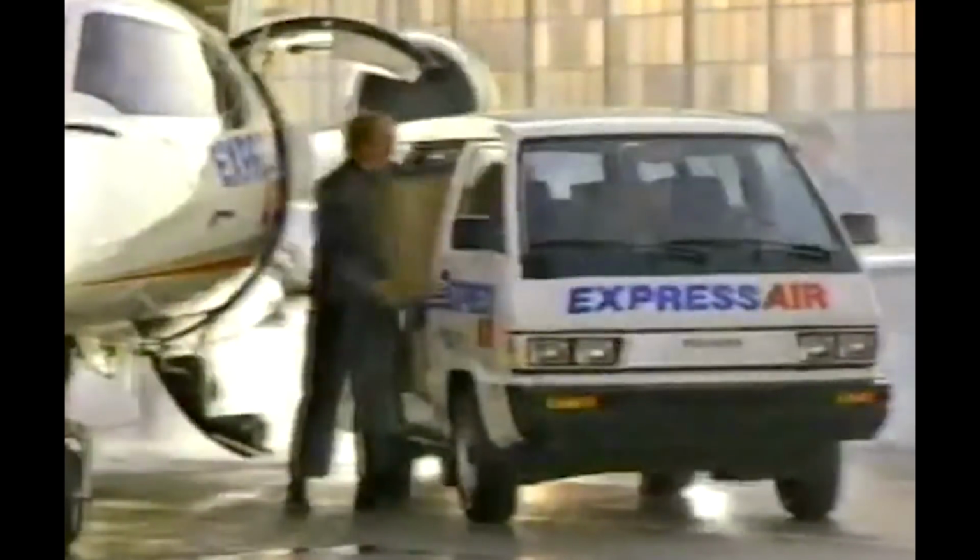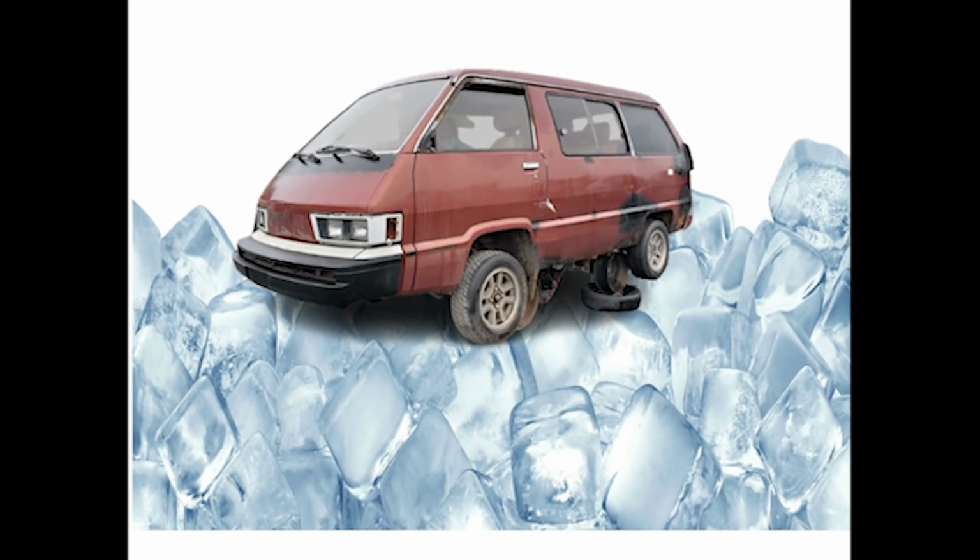Trying to win people over, Toyota thought it'd be a great idea to include an ice maker in this van. Yes, a full-on ice maker in a van that barely handled a long drive. Sadly, this did not entice customers, and the van was quickly put on ice.